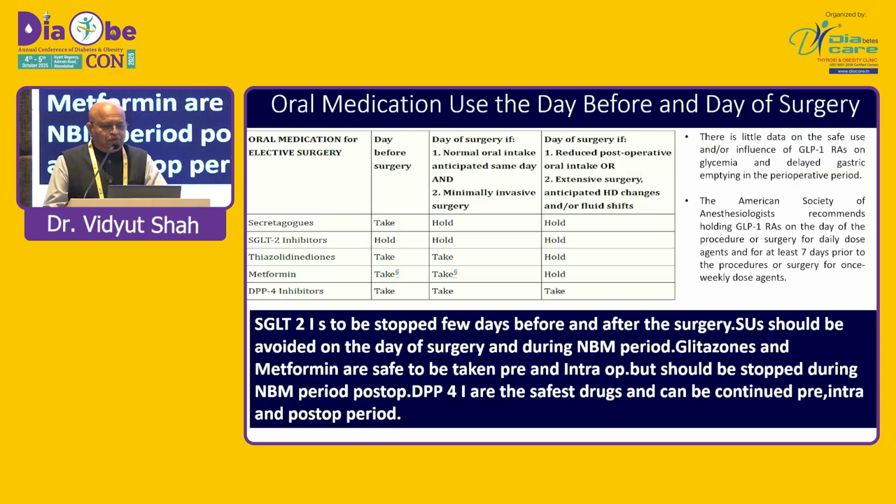So a word about oral medication use the day before and on the day of surgery. SGLT2 inhibitors are to be stopped a few days before and after the surgery. SUs should be avoided on the day of surgery and during the NBM period because they can cause hypoglycemia. Glitazone and metformin are safe to be taken pre- and intra-op but should be stopped during the NBM period post-operatively. DPP4 inhibitors are the safest drugs and can be continued in the pre-, intra- and post-op period.